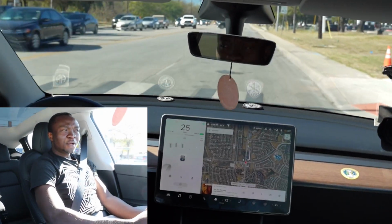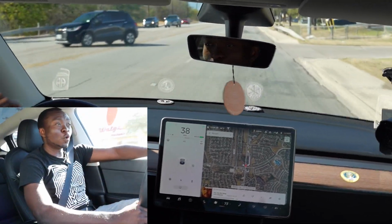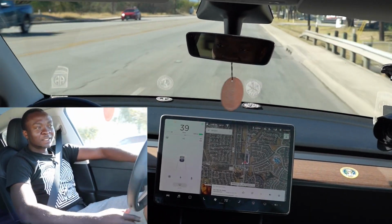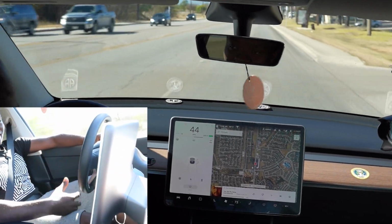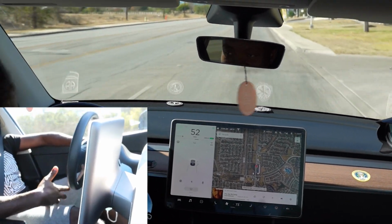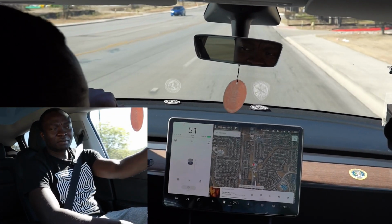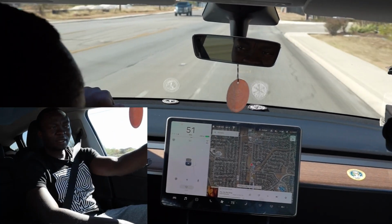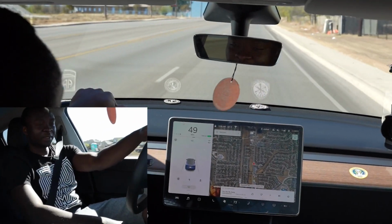AutoPilot actually requires the driver to interact with the steering or with the car every now and then. So it's going to give you a signal for you to put your hands on the steering, just touch it for a little bit, just to make sure that you're still here. What actually happens if the driver decides not to touch the steering? I'm gonna try that now, and let's see what's gonna happen.